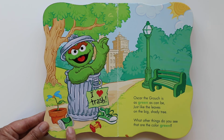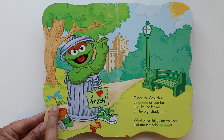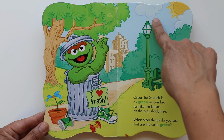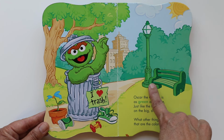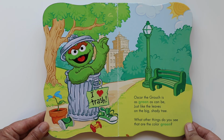I see a green can. Uh-oh, that needs to go in there. Needs to go in the can. What else do you see that's green? I see a green stem. Oh, a green park bench where you can sit and relax. There's a green light post. When it gets dark, it turns on. And look at all the green bushes. Oh, I love parks. Yes, there's a lot of green at the park.